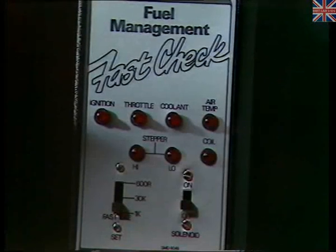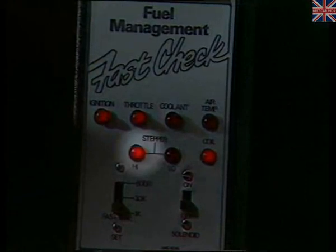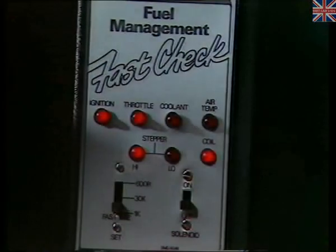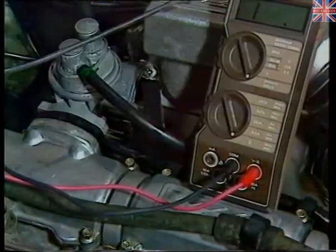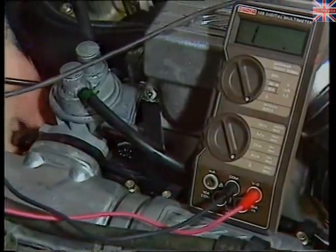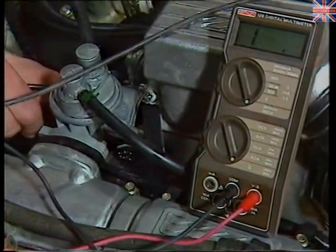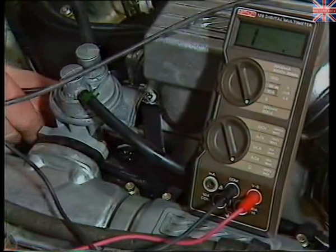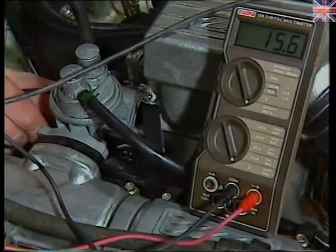Let's suppose the stepper high LED glows when it shouldn't. This indicates a high resistance in the stepper motor circuit. To test further, disconnect the stepper motor multiplug and contact the ohm meter probe with the stepper motor common terminal, which is easily recognized as it's offset from the rest. Then check in turn the resistance between this terminal and the remaining four earth return terminals.